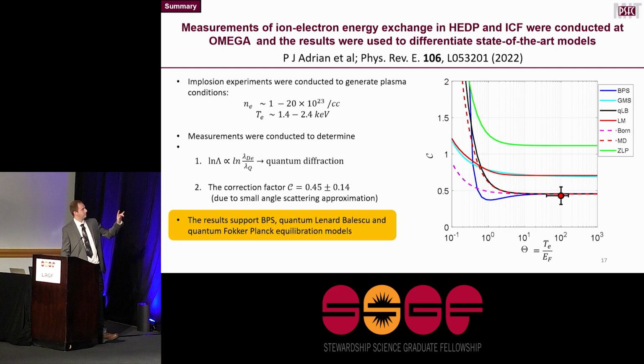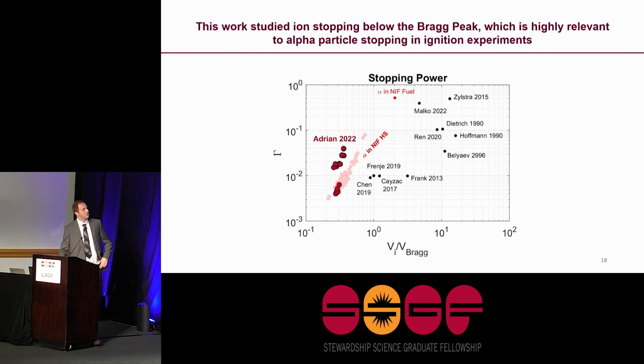So the measurements were conducted, we probed this plasma regime, like I said, around 10 to the 23 to 10 to the 24, around a few keV. And so these results are now being used to support using these different theories in the codes.